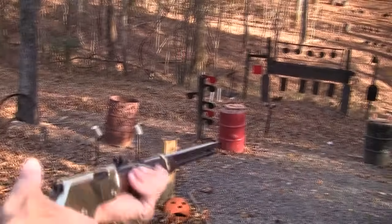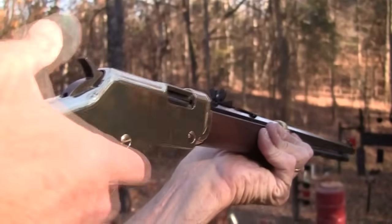Now we have some more targets here that need to be chewed up. Like right here. Let's cock the hammer. It might work.